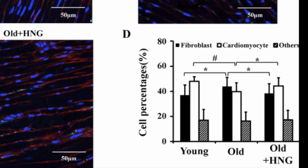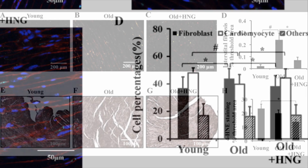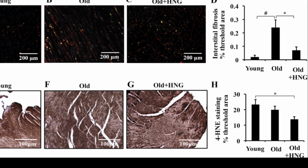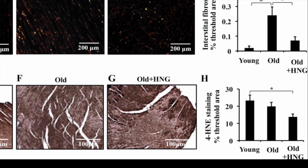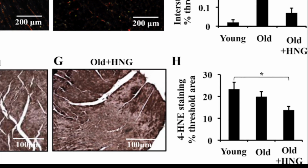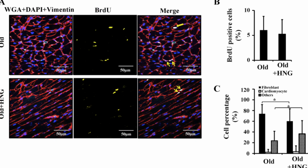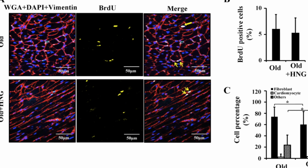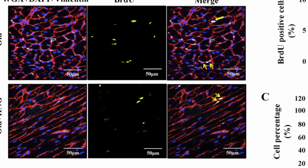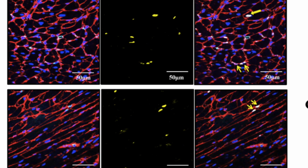Furthermore, the increased collagen deposition in aged hearts was significantly reduced after HN treatment, as indicated by picrosirius red staining. HN treatment also reduced cardiofibroblast proliferation in aging mice and attenuated transforming growth factor beta 1, fibroblast growth factor 2, and metalloproteinase expression. These results of the present study suggest a role for the mitochondrial-derived peptide HN in the cardioprotection associated with aging.